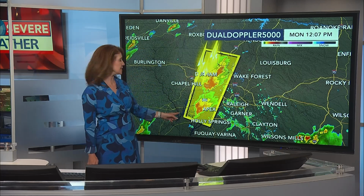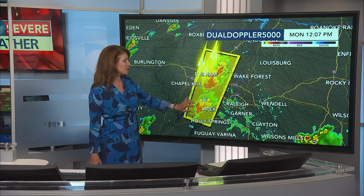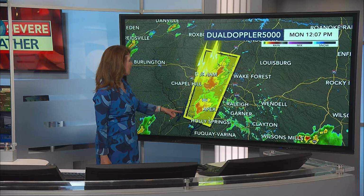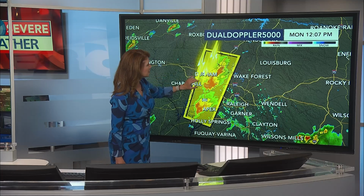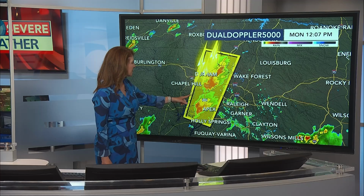Let's talk about where it is. And you can see it covers Apex almost down to Holly Springs, so the northwestern and western portion of Wake County here. Also just east of Chapel Hill, almost all of Durham County, and then a portion of Granville County, a small portion of Chatham County as well.